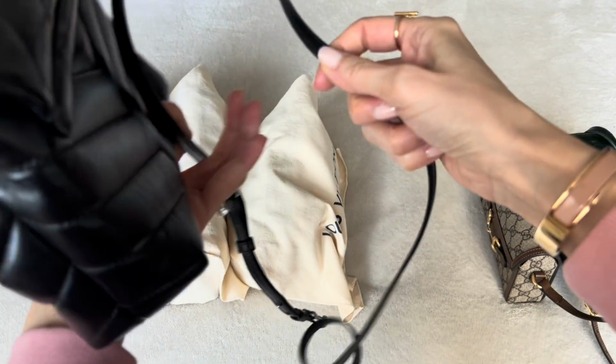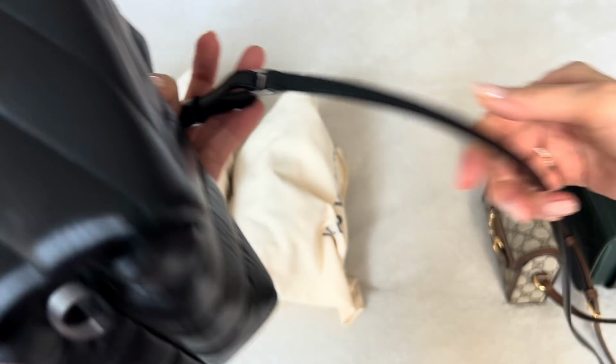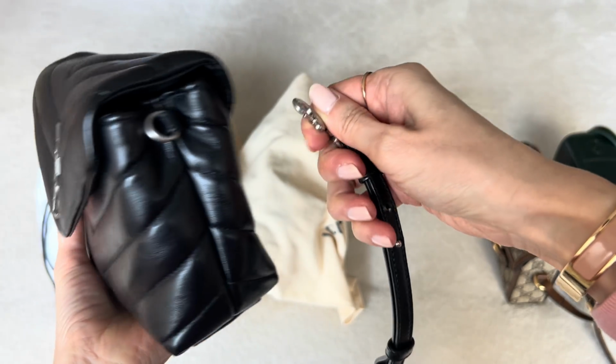Here is the strap. I believe they've also changed the strap so that some of the newer versions may not have the adjustable feature. I'm not sure, but this was the original one. It is adjustable. It's got multiple holes. You've got the lobster clasp.